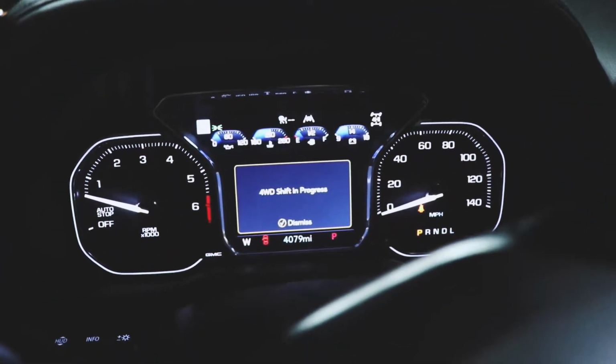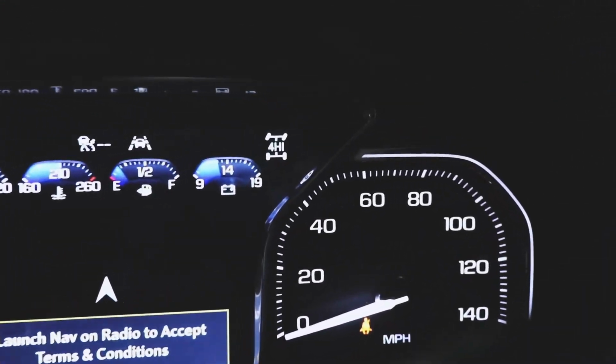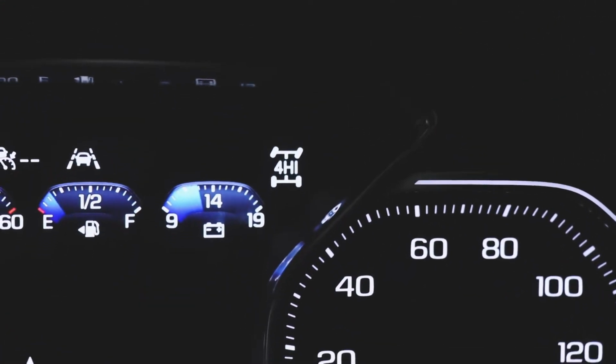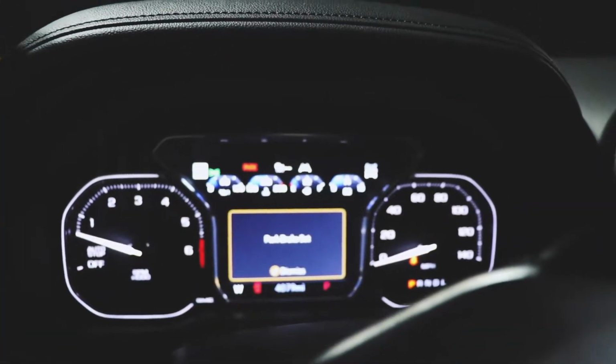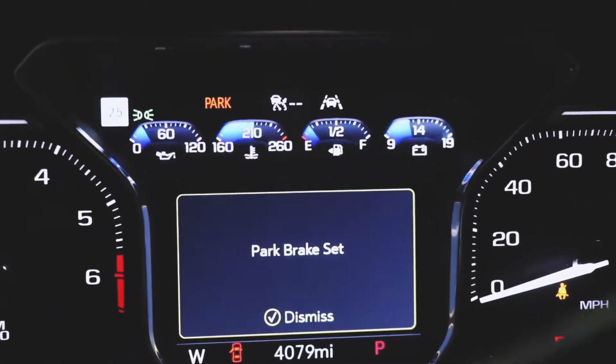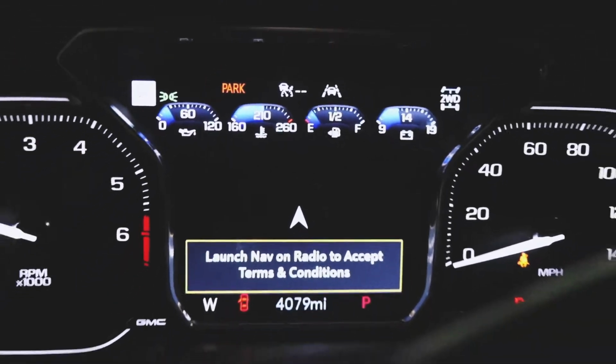Then on the HUD display, it'll tell you that it's shifting in progress. And then now you can see in the right-hand corner, it's in four-wheel drive high gear. And then if I want to shift back, just click the button. I don't know if you guys could hear that, but the actual engine's making it shift. And then there you go, two-wheel drive, boom.